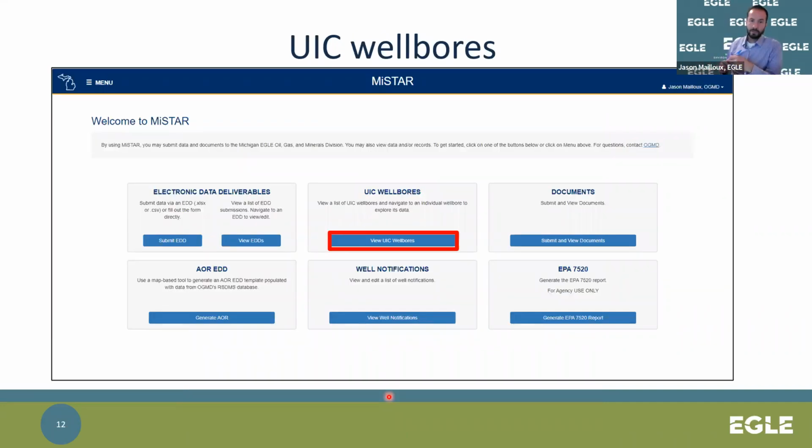So I'm going to start again. This is a little bit of the click-through portion of things. This is a personal preference for me, but what we're asking folks to do is start at the UIC Wellbores, because this again shows all the wellbores we have. You can very easily filter it to your company, and you can download that and then compare it to what you have.